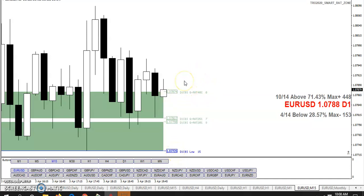So once again, you can see here that the euro, if you use 20, you don't have that great of a statistical opportunity for the price to leave the rat zone. It would only leave it, what, 60% of the time? 3 out of 5 times. I like better odds. Wouldn't you prefer 4 out of 5 times and 3 out of 5?